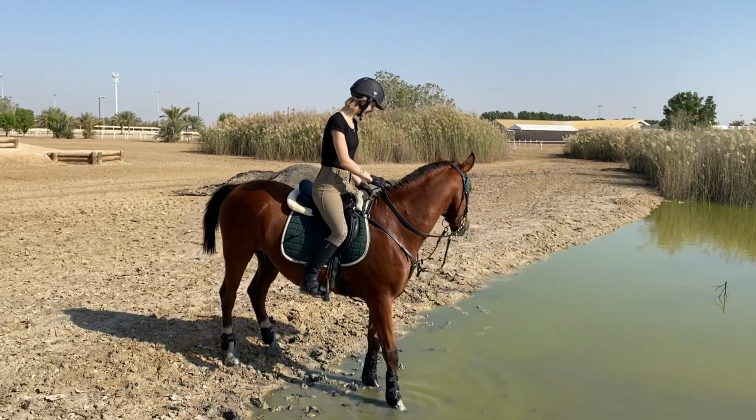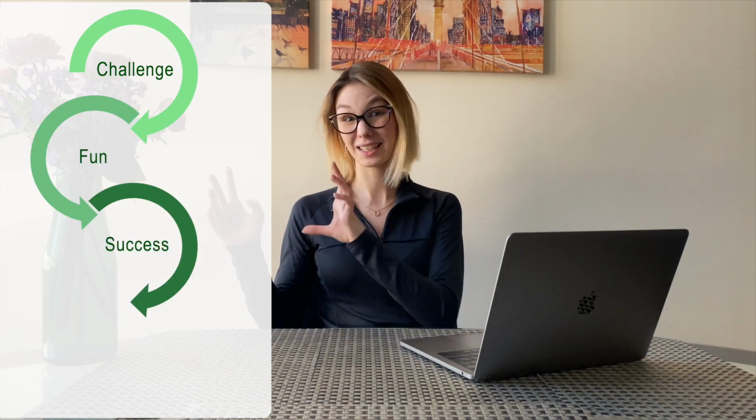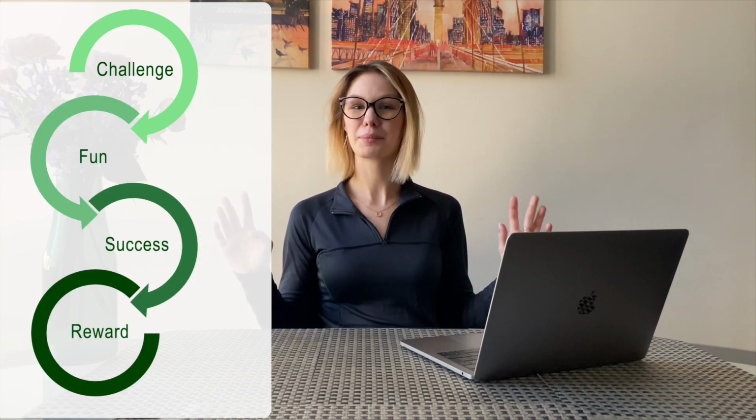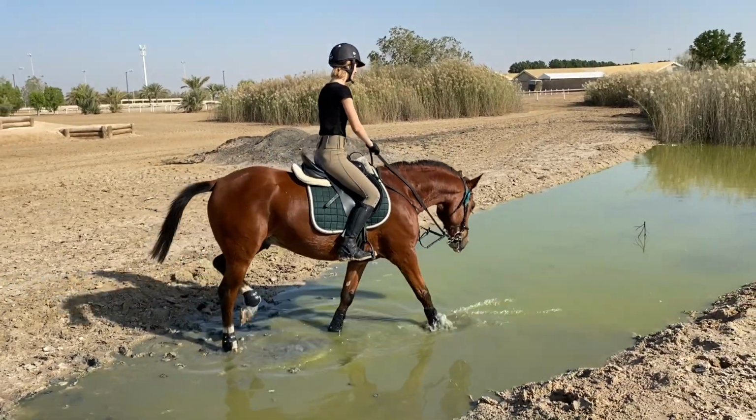This is him getting into the water for the first time. Do you remember the scheme I showed you? So new challenge equals something fun, equals success, equals reward. This is absolutely a mantra, like I mentioned, and it's starting to pay off exactly here when he's starting to change his attitude a lot.